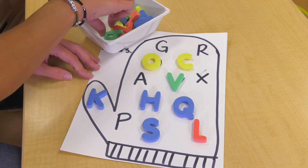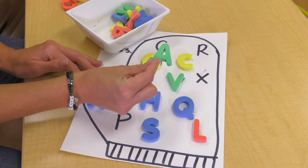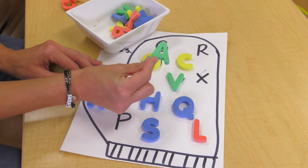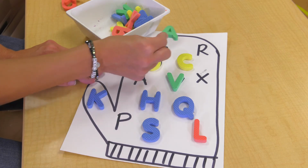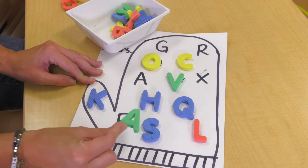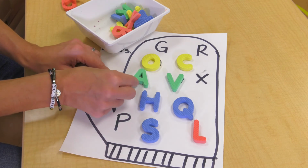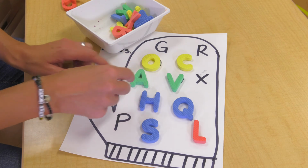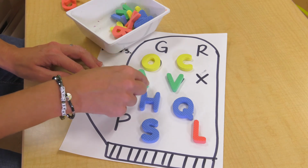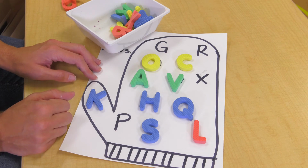And let's do one more today. Letter A. Ah, or sometimes A might say A. Where do you see this one? Oh, yes. Letter A is like an upside down V, except it has a line across it. We go up, down, and across. Great job helping me sort these letters.